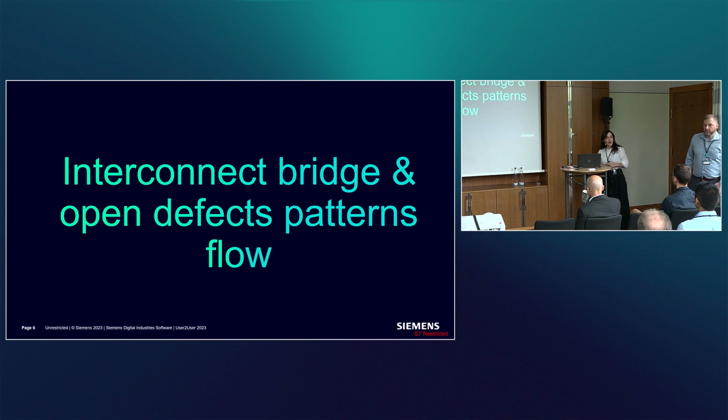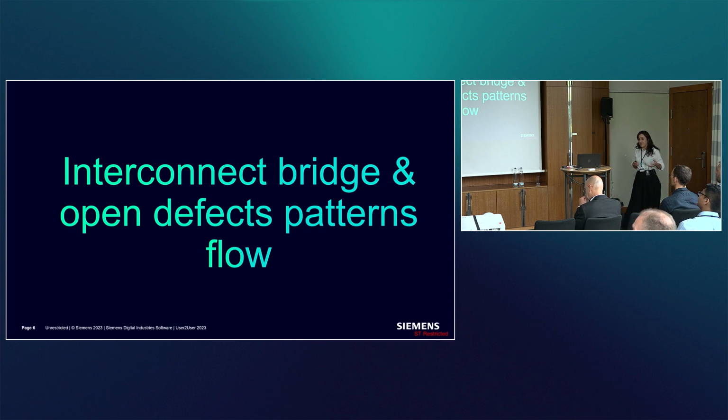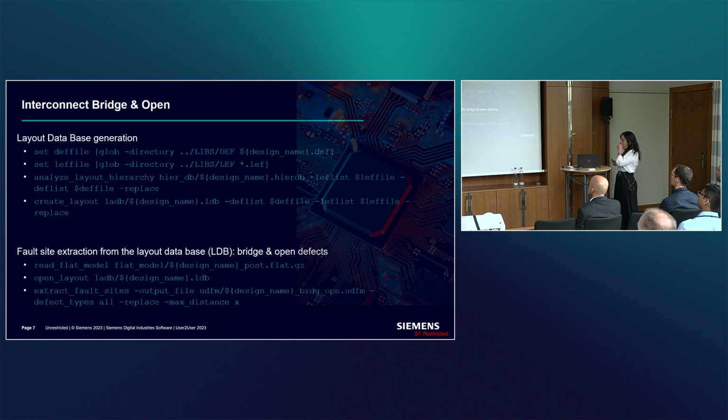In order to cover the bridge and open defects, we used a flow provided by Siemens, by Nicola, and presented by Andreas. A very nice presentation, by the way. The flow is actually easily integrated in our usual ATPG flow. You're going to see a lot of code, but please don't be afraid. It's just presenting the flow, and you will see it's pretty easy to implement.